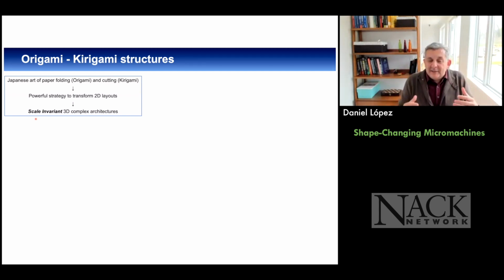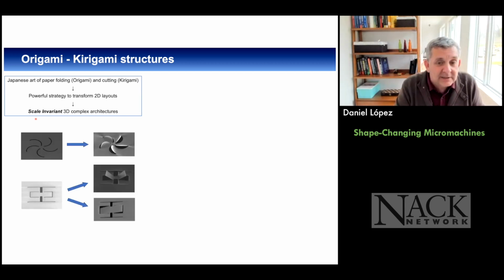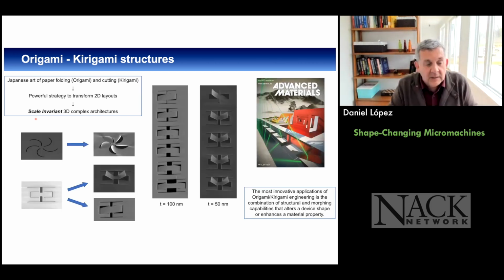Then you are starting to smell that we are moving toward the development of a Moore's law for these nanomachines that could probably help us to do things that could not be done before. This is a very simple example of something that we are doing. You take a piece of film, you make a cut here, you, for example, heat it up, and then it becomes a propeller.